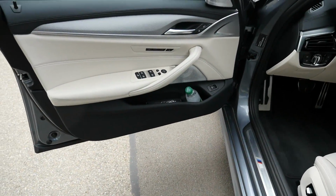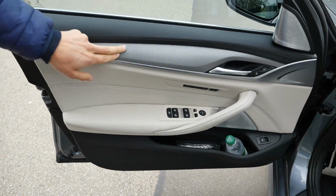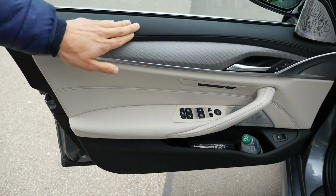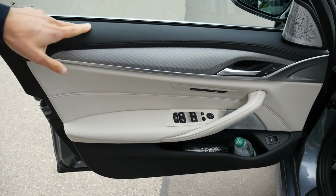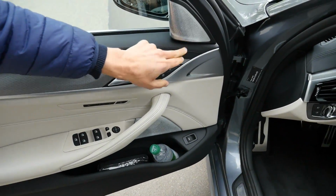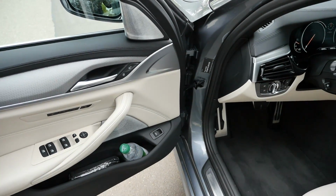Here we go. And visually very nicely done with this aluminum and bright contrast, and very well processed, also soft up at the top. The optional sound system here, Bowers and Wilkins, is also equipped with that one. Small bottles fit right there.